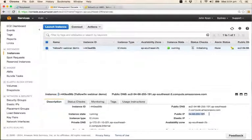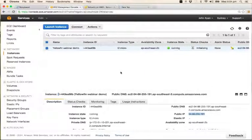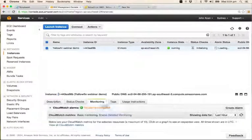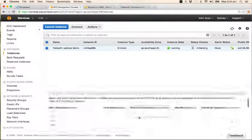And this is our public URL here. So if I go to this URL, once the machine's actually spun up and ready to go, we will see that Yellowfin is up and running. It can take anywhere between 20 to 40 seconds generally for the instance to get up and running, so it's just taking a little while. And from here, you do have the ability to monitor your instance and do your status checks and a whole heap of different things there.